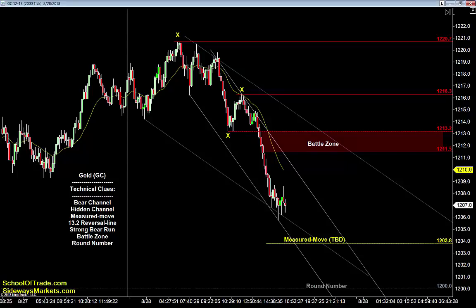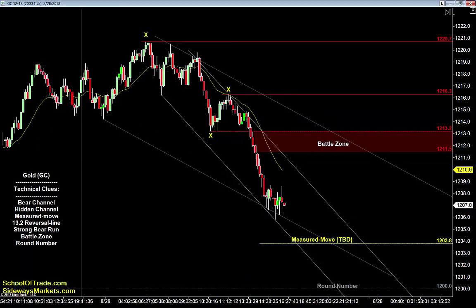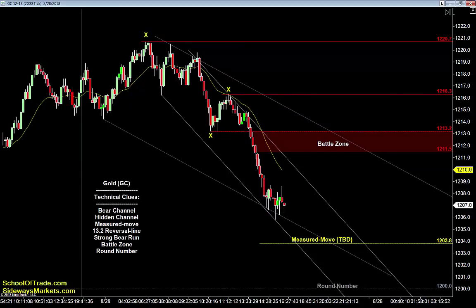There's a couple components on the chart. The most important thing right now on this chart, though, is this strong move down. Anytime we see a strong move in one direction, we typically see a two-legged pullback and a retest of that low. Repeat that again for me.